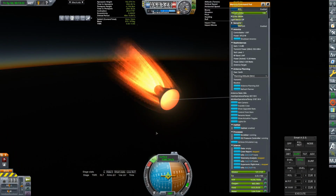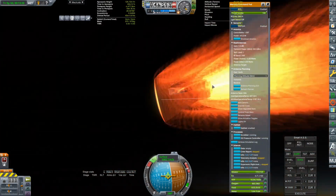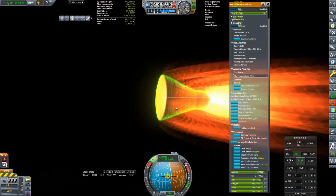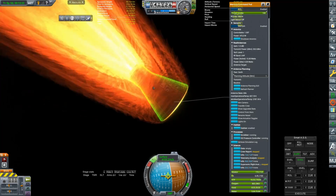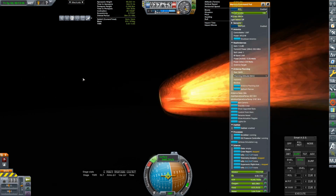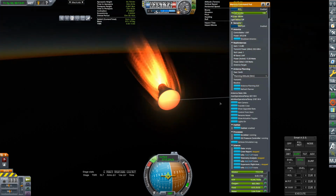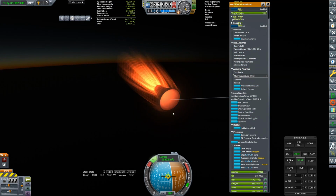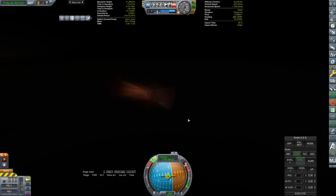Oh! Wait, what was that? What burned off? That might have been my roll control thruster. Yeah, I think that was my roll control thruster. For some reason, I guess that was out in the airstream and got cooked and exploded. The ablator on the Mercury capsule is working just fine. Yeah, that was no problem for that at all.